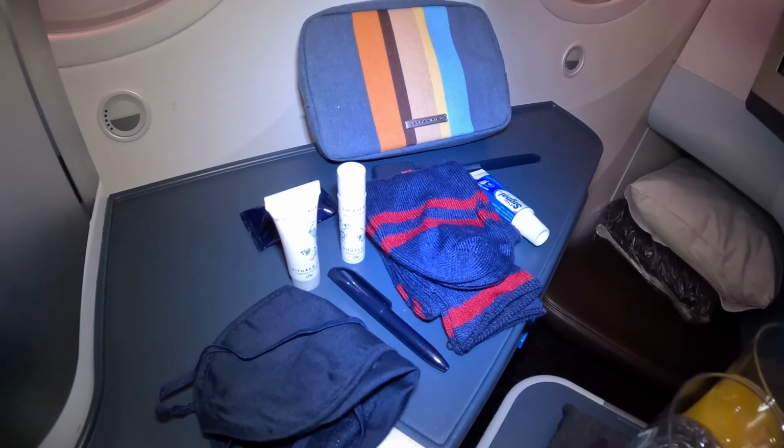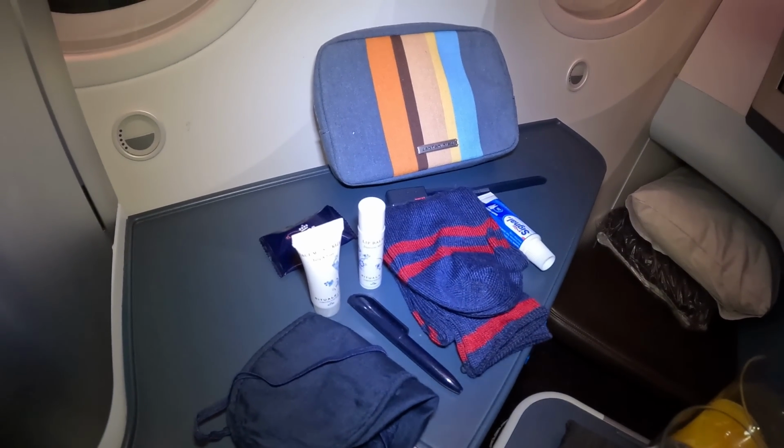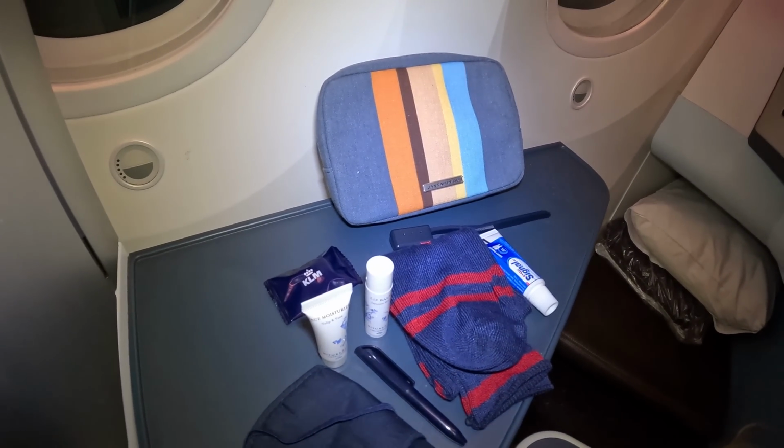Crazy bumpy. Okay, first up, a pair of socks, an eye mask with earplugs, toothbrush and toothpaste. Oh, this is clutch. Chapstick. I don't know why everyone doesn't put this in their amenity kit. Face moisturizer and a pen. The dental kit is actually clutch too. When I was going through security yesterday, they took my toothpaste.